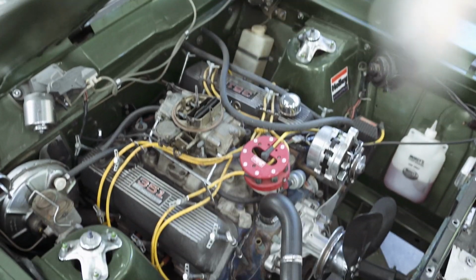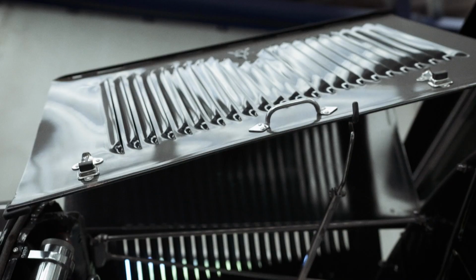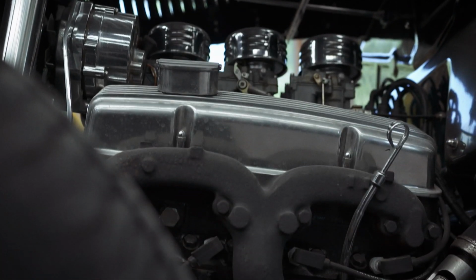Over the years, we've been doing it for a long time, and things have changed. You know, we're doing more of what we want to do now.